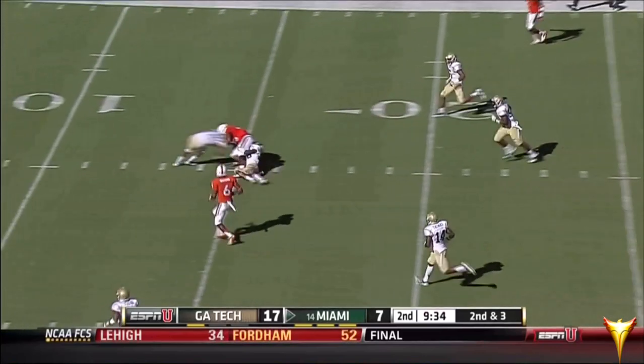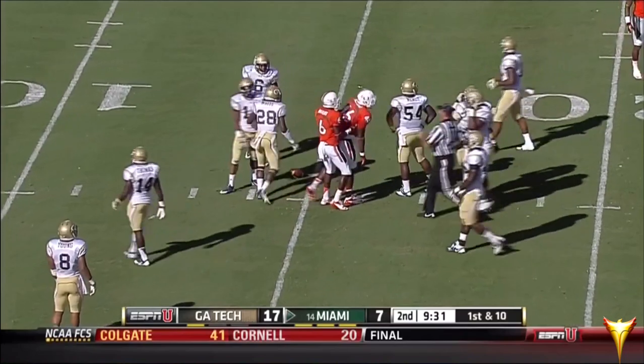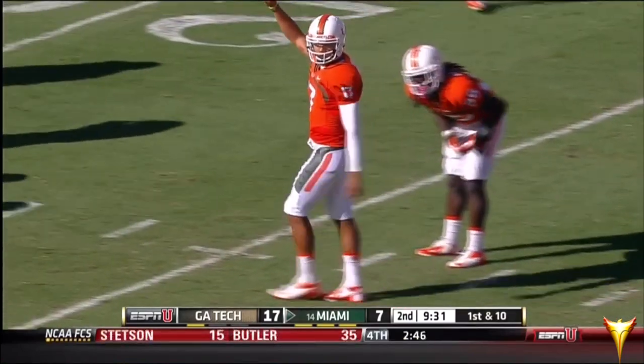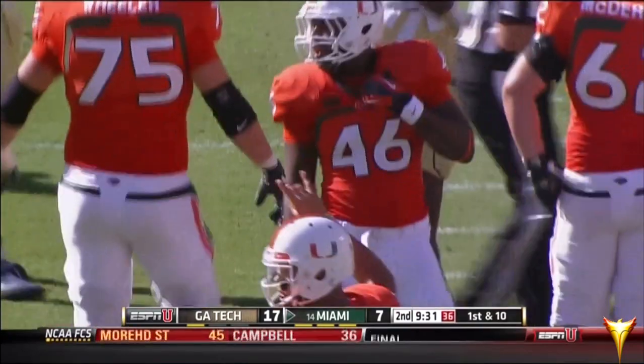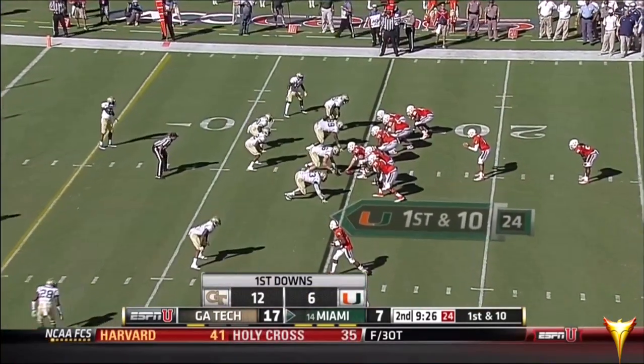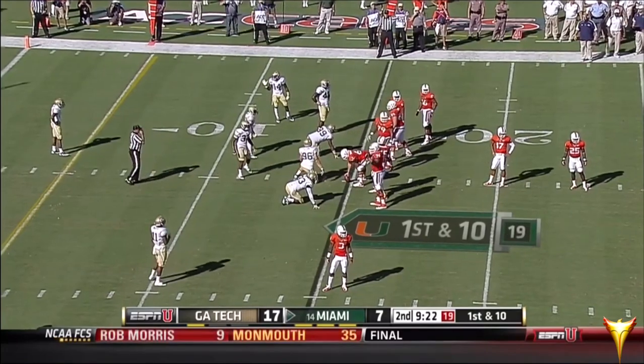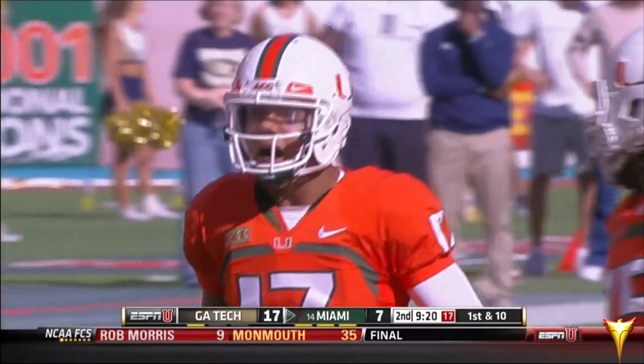Morris completes to Clive Walford, and he is good old reliable for this Miami offense. 19 of the last 21 times he's touched the football, it's been good for a first down or a touchdown. A first down this time. Hit the tight end in behind that second level. Miami still hasn't faced a third down in this game with 9:20 to go in the half.